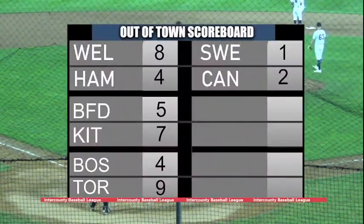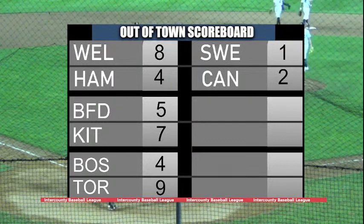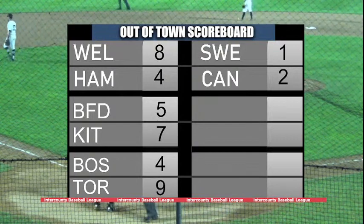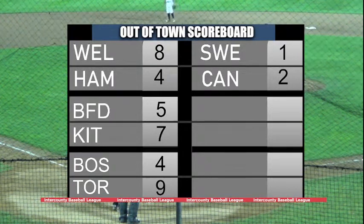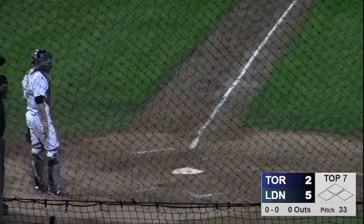Majors baseball on Majors TV as we get you a look at the out-of-town scoreboard here at Labatt Park. Obviously 5-2 in our game between the Majors and the Maple Leafs. Blue Jays put up a 9 spot in the 5th and they lead 9-4 over the Red Sox. Kitchener up 7-5 on Brantford. Welland gave up 4. They're up 8-4 on the Hamilton Cardinals, and we already touched on the gold medal game in the Olympics where Canada won 2-1.